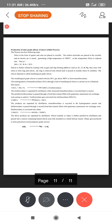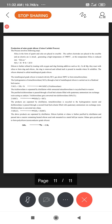After this electric arc method we get 98%, and from this 99.12% silicon we can get. Still, for manufacturing of solar cells we want only 100% silicon. That is what we call solar grade silicon.